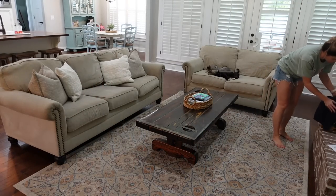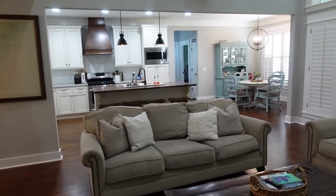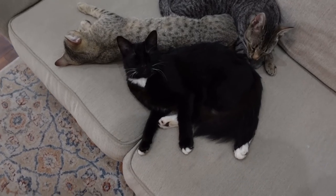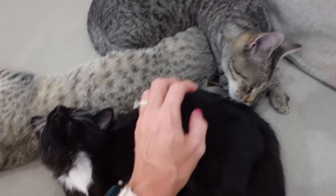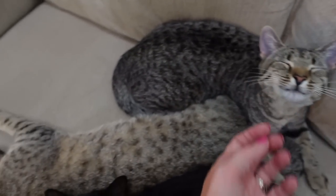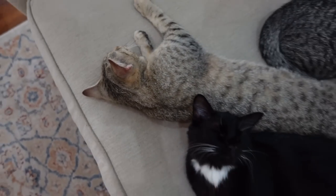But we started out with a litter box in our garage, and we slowly got rid of it because they were using the bathroom in the yard. So we have no litter box. They go to the bathroom outside. I know a lot of people don't like the fact that we have outdoor cats, but that is how it is for us, and we love it. We keep them up to date on all their shots, flea and tick medicine, and all of that.